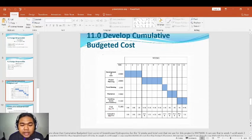It can be seen that in week 1 until week 3 we use RM 22,000 for the development of site. In week 4 until week 7 we use RM 26,000 for the project planning. Moreover, in week 8 we use 5,500 for the fundraising. Other than that, in week 9 and week 10 we spend 10,000 for plantation. Last but not least, in the past 2 weeks of the project, which are week 11 and 12, we use 11,500 for handling seed and inventory.